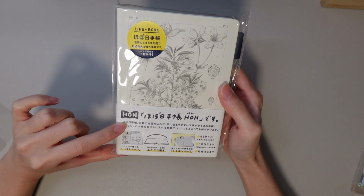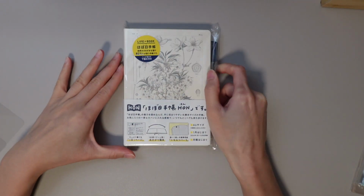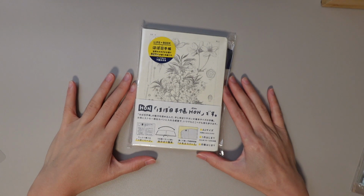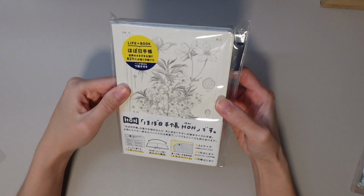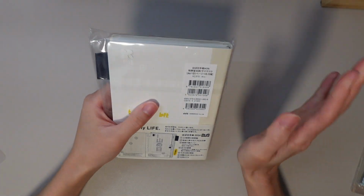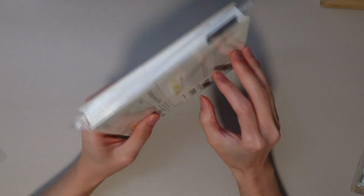The next thing we have is the hone. I saw a comment on one of the YouTube videos where somebody was saying it's not hon, it's hone. I think it is hone, and I believe it stands for book, but I really like this floral design, and this was the last copy that they had, so I kept picking it up and putting it down, because I don't need an A6 version, but here it is in my hands. So we're gonna open it.